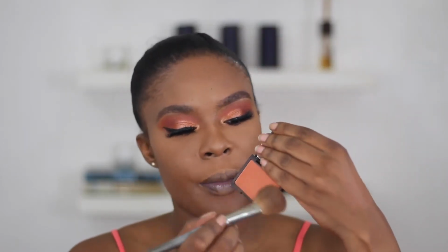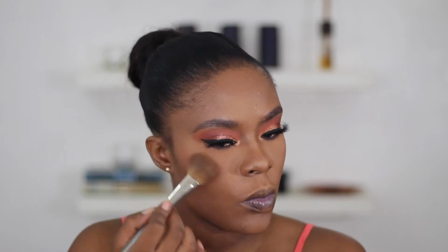For blush, I'm going in with Sleek's blush in Sahara and I'm using my Makeup Designery blush brush to apply it. For my highlighter, I'm going in with my Glow Kit Sun Dipped and I'm picking up the shade Bronzed.